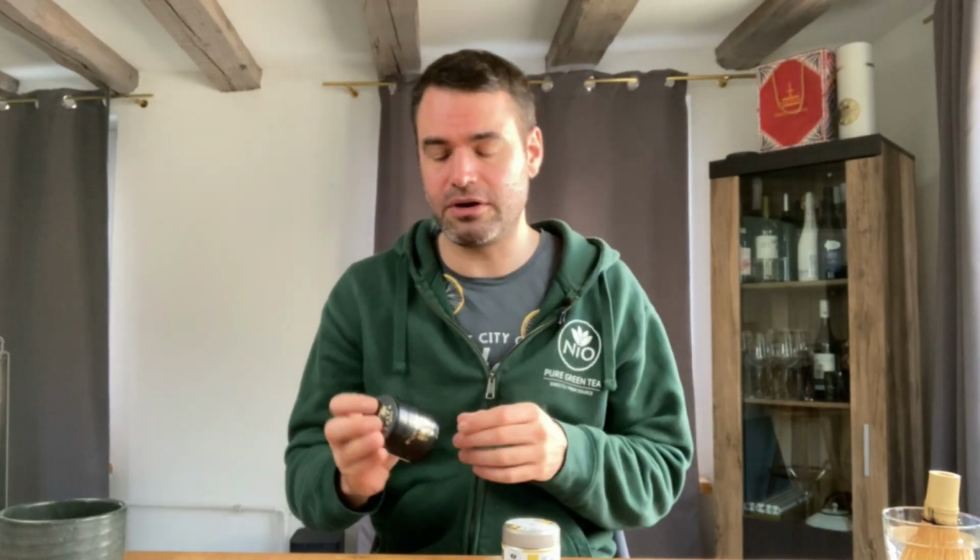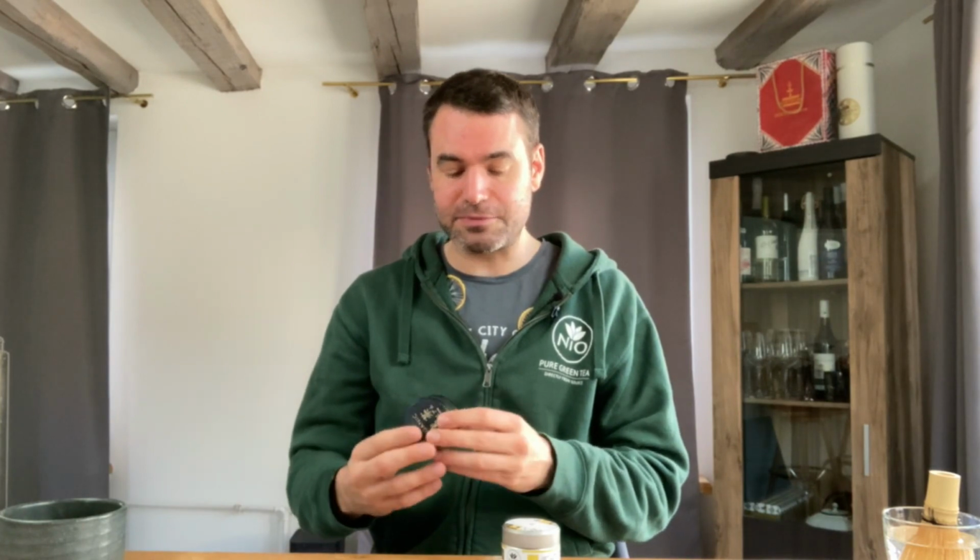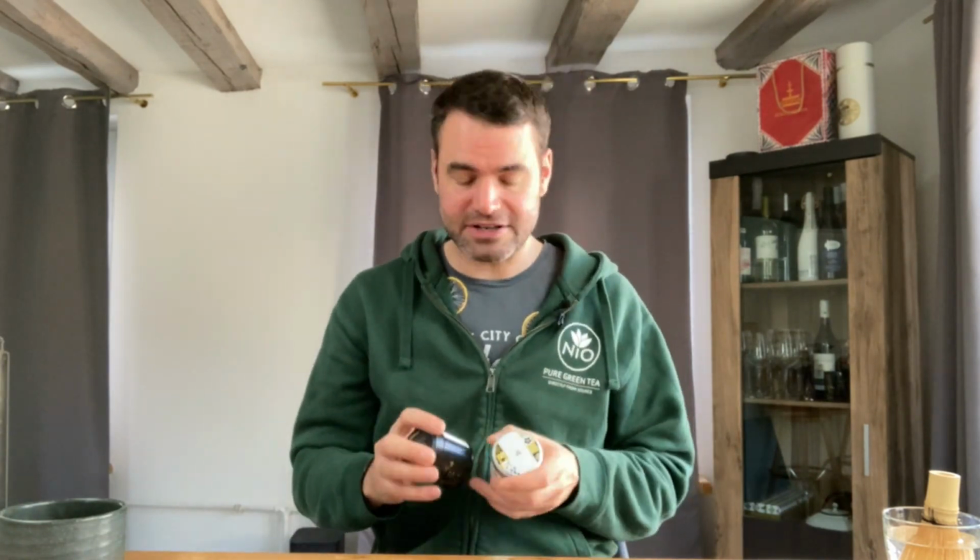And then on the other hand, we have a blend. Here it is a blend of the Asatsuyu early budding cultivar, so it's earlier than the standard Yabukita, so it blooms earlier. Often it is also used for Shincha. And then we have the Okumidori inside, so it's a blend of Asatsuyu and Okumidori, and Okumidori is a late blooming cultivar, so actually the perfection, I guess, is in the middle of these two. So that's why this one here is a blend, and here we have a single cultivar matcha.